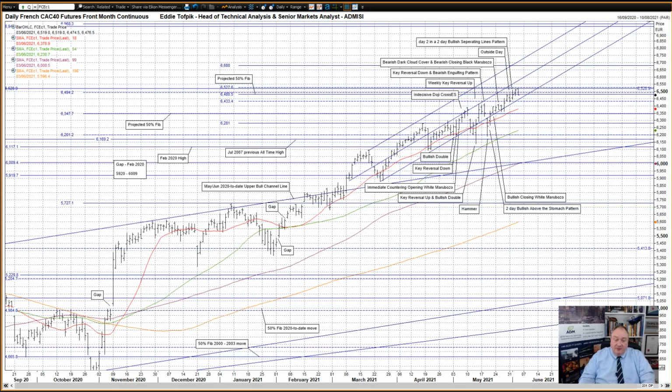So far today, a higher open, highest ever, and then a move back down until just over the 50% projected Fibonacci line, which we are piercing as I speak. It looks like a small but significant combined bearish open and close black marubozu and bearish dark cloud cover pattern at this time, and may even morph into a key reversal down and bearish engulfing pattern. There's a lot going on here in a very short amount of time.